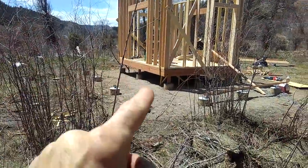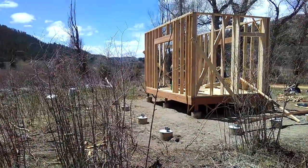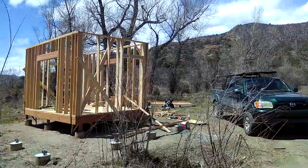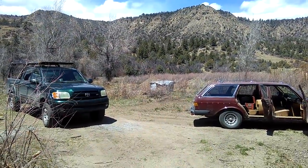There's a wraparound deck and maybe a private fenced-in yard. The bathroom is going in right here.